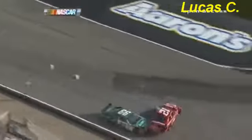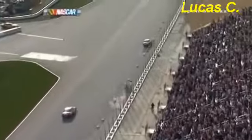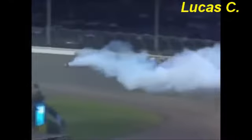Guys, you saw it right there. Those white gloves, they made a turn to the right. Brad Keselowski has climbed out of his Penske Dodge. Oh, crash. Big. Oh, gosh. That was a hard wreck. I think I'm okay, guys.